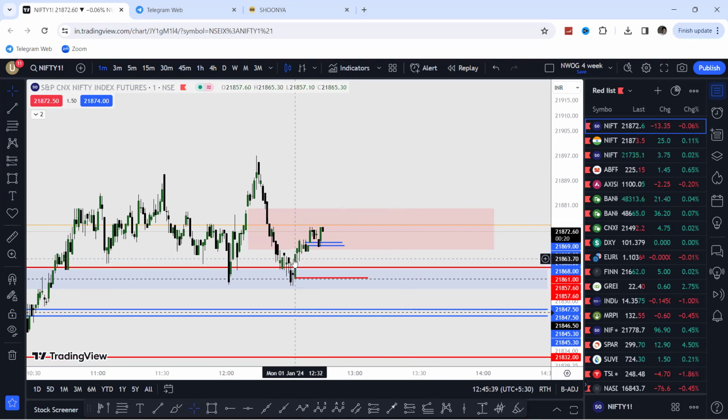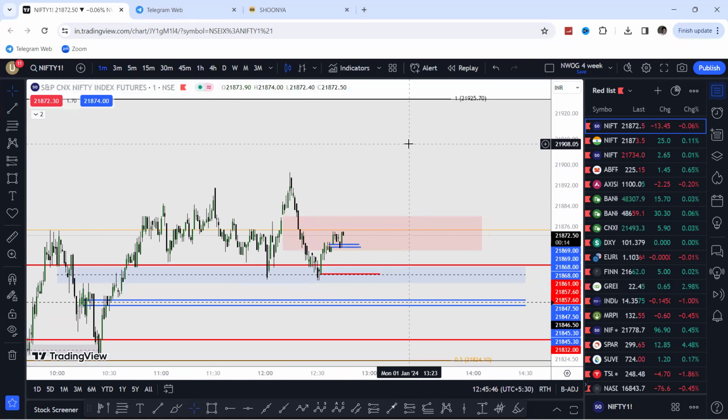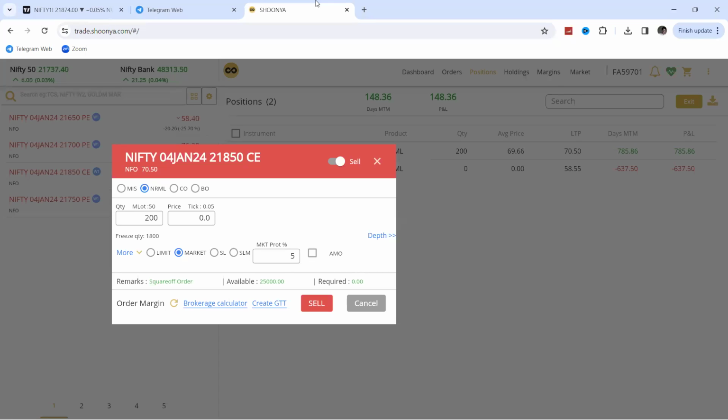I would like to see this stay open. If we can stay open here, that is good. But even if we come down and push up, that's fine. But this is the last area. I'm going to take a stop loss right there. Not going to do anything else.